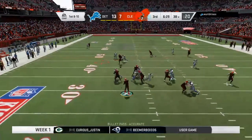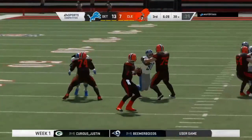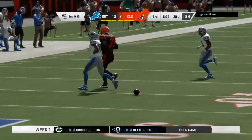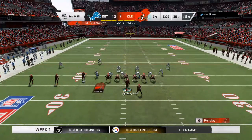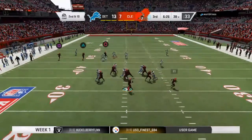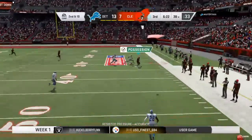Mayfield now. And that's off the mark, incomplete. Fair to say, hasn't been his best game throwing the football, but also not getting a lot of help out there either. Yeah, you nailed it pretty well. He's got to throw it better, got to get more help. Obviously one that should have been caught. They've got to find a way to bring those two elements together.